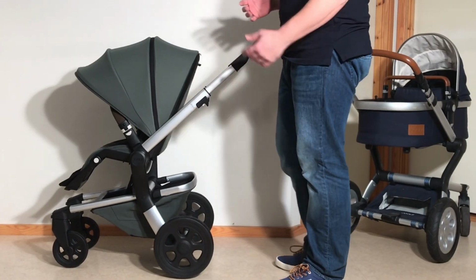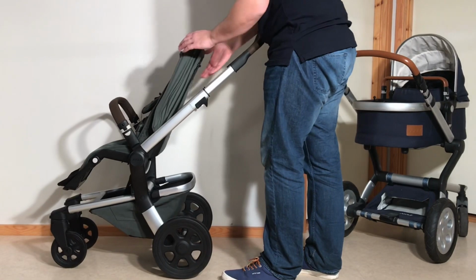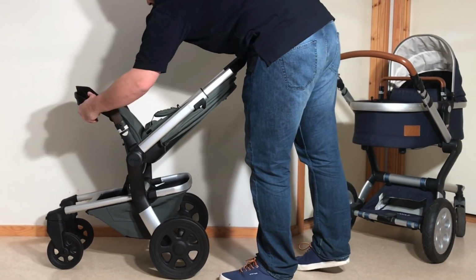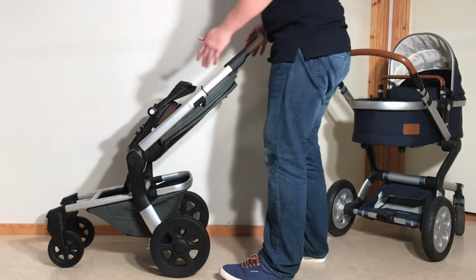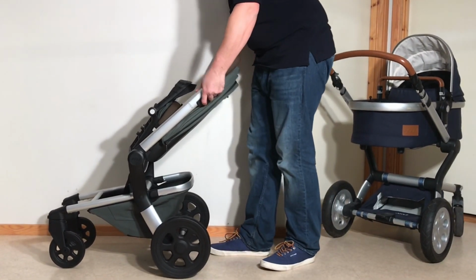So we just wanted to fold these down and give you an idea of how small they are, the size difference between them as they're folded down. Both of them are multi-stage processes to fold down. As far as the Hub goes, we have another video that will explain all of the steps a little more clearly, but it's pretty easy.